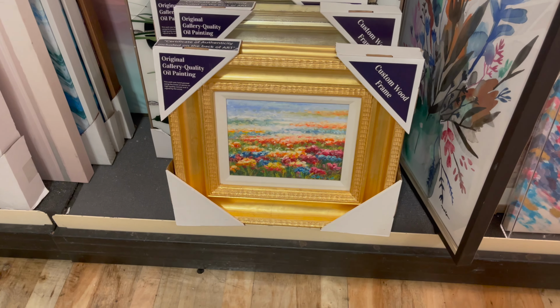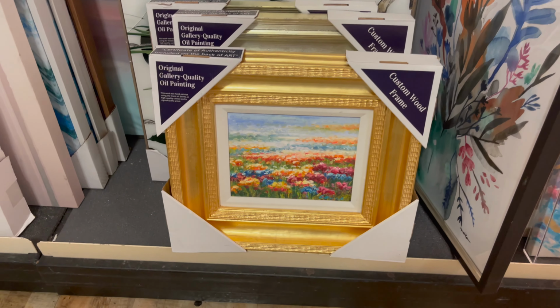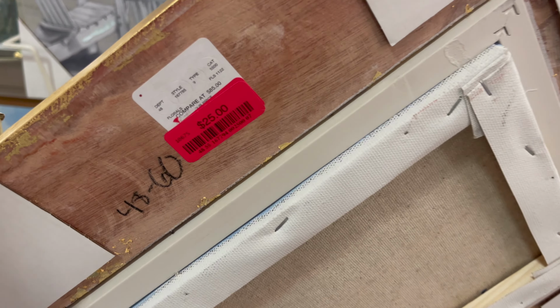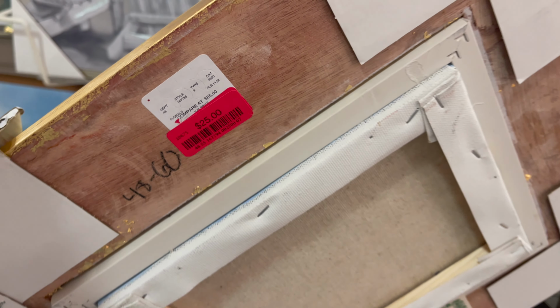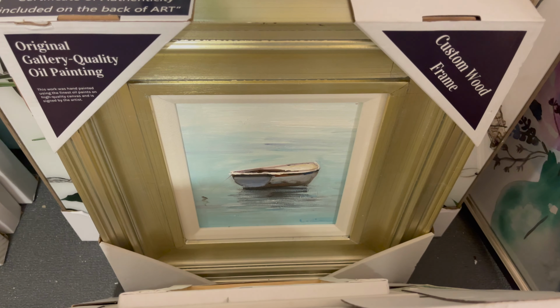This one was also a great option, but I would definitely apply some rub and buff to make the frame look less bright and more antique. This one's even had a certificate of authenticity on the back to prove they were hand-painted by an artist.